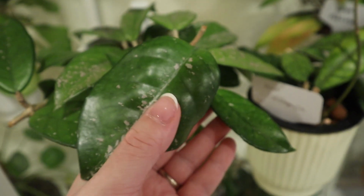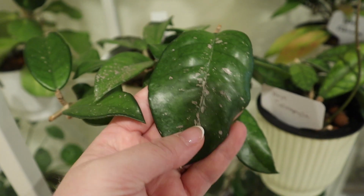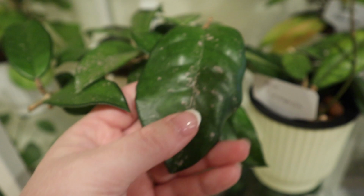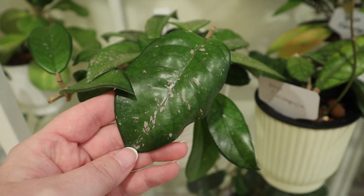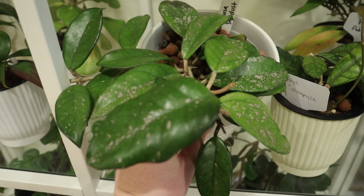I don't know if I can do this without breaking a leaf off, but look at how big this is. It's so huge. It's got ripples, tons of speckles. It's just stunning. I love it so much. That's a good way to see it.